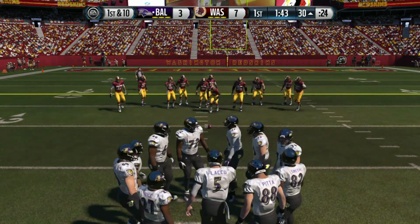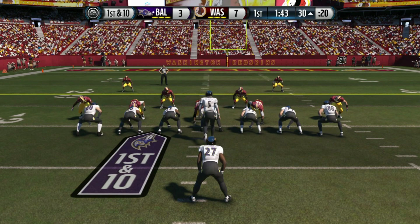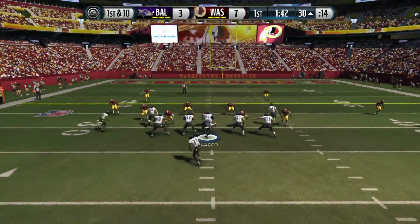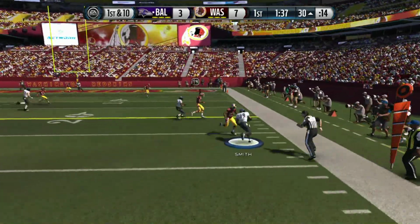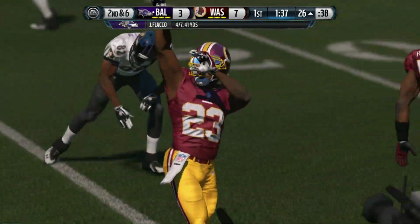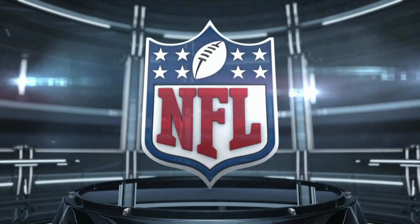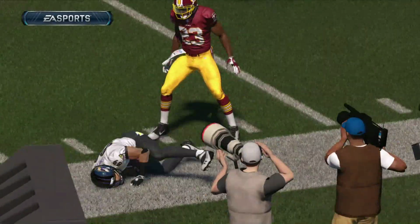Great starting position here for the offense. Joe Flacco will take it right from the center. First down at the 30. Down to Smith. The key to being a really good route runner and running these drag routes across the field is show some courage. Don't worry about what's in front of you. The quarterback will take care of that.